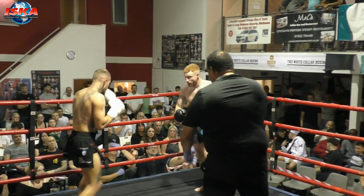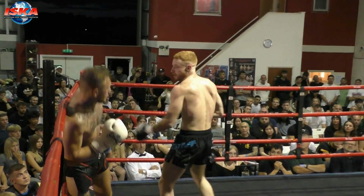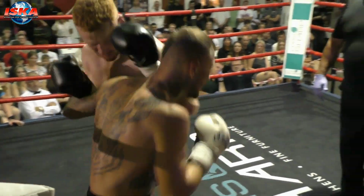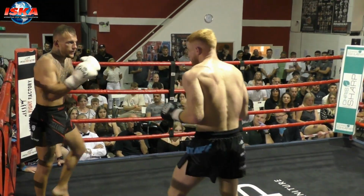That variety of technique he brings to the table. Nice jumping knee from Nathan. But Ben just walks on forward. This is where he wants to be. Drives the knee in, the right hand, then the left leg. That's the combinations I was talking about.